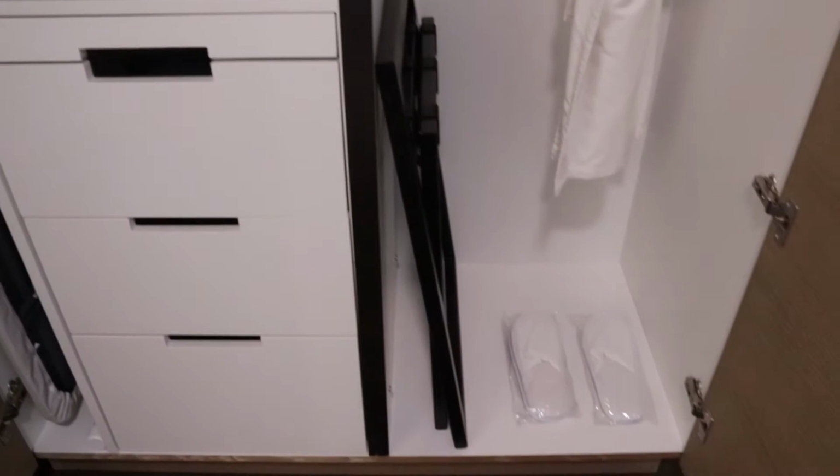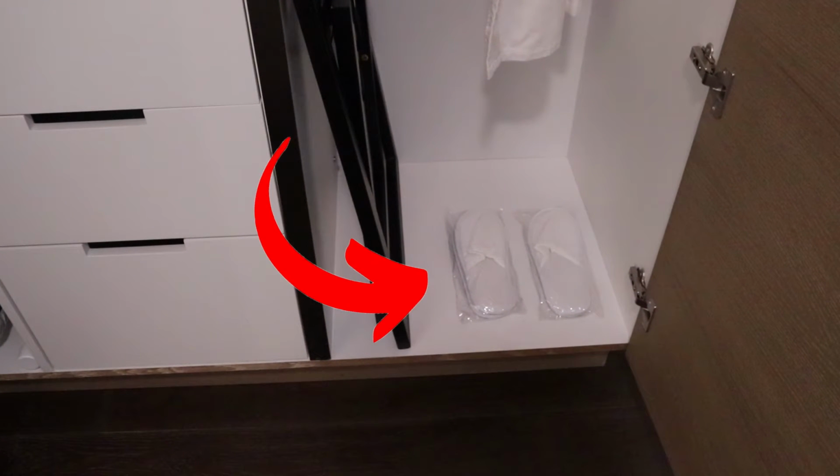I really appreciate that they put slippers here in the room because I've been to many decent places in the United States where I've called the front desk for them to bring me up some slippers, but they never showed up. Instead of having heavy bathrobes, they have this thin one that feels really nice, and the lights here do this. Now let's take a closer look at the master bathroom.